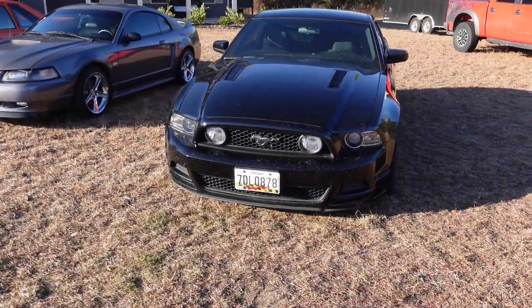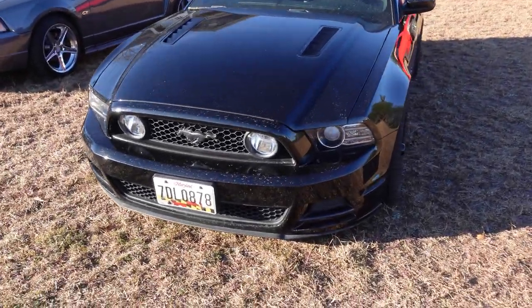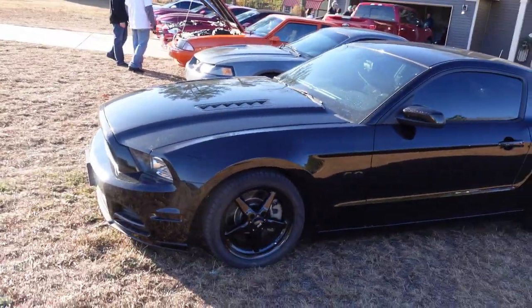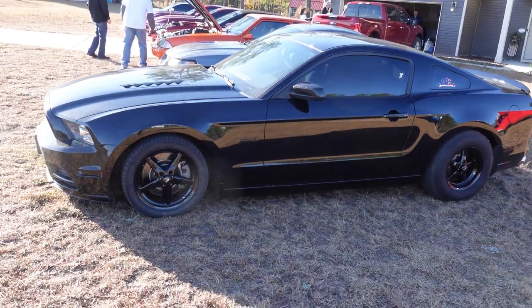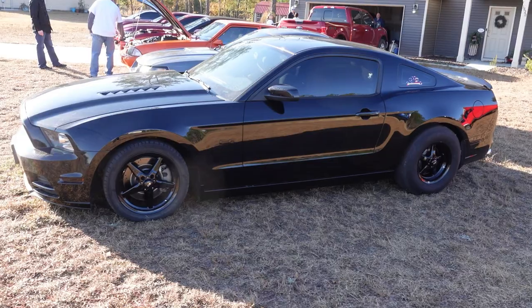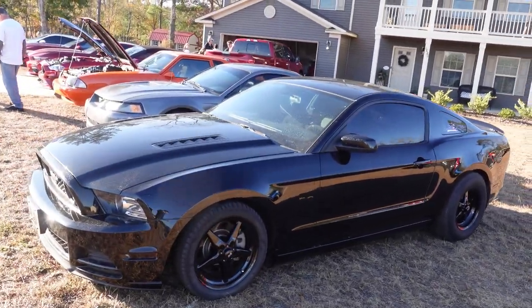First one we got here, the S197. This belongs to Street Slayers. 3-2-1 Coyote combo in this car. Manual transmission, that's right. He's got the manhandle. Hashtag save the manuals.